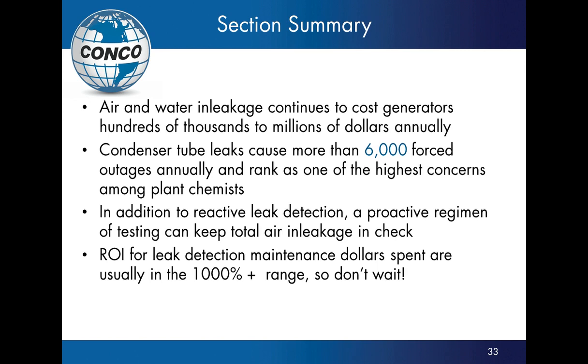So in summary, for leak detection, air and water in leakage continues to cost generators hundreds of thousands up to millions of dollars every year. And condenser tubes cause more than 6,000 forced outages. Forced outages are not a good thing. So you get a lot of calls to say, listen, my unit is down, or I'm going to have to take a derate. You want to make sure that you have the proper team to get out there to help you, but you also want to do some proactive testing, and you can reduce the number of forced outages.